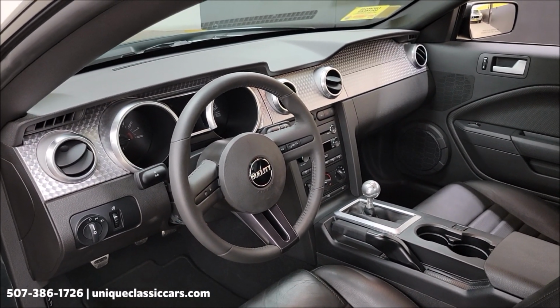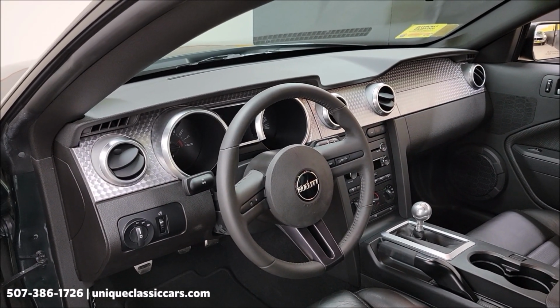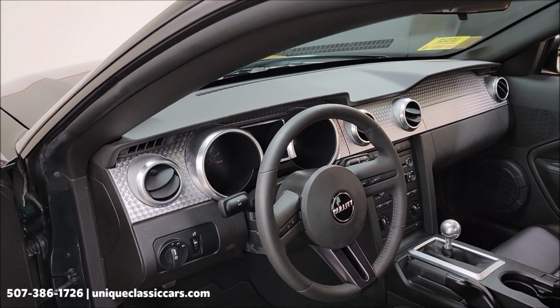This is going to have the Shaker 500 system in it, I believe. We're going to hop in there, start it up, let's hear it run, check out the engine bay, wrap this video up.